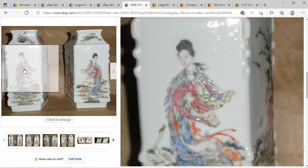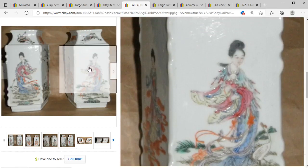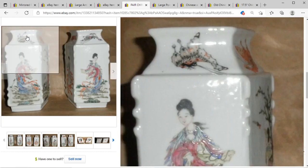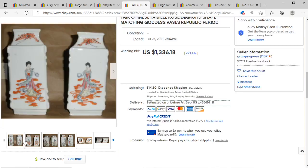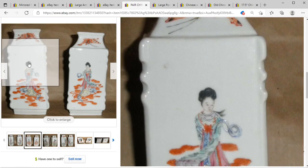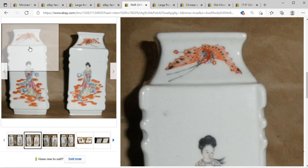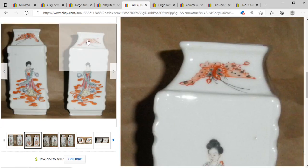Yes, some of my personal favorites here. We have the goddess, potentially a Guanyin figure, on these almost Kong-shaped vases with the butterfly at the top. Very lovely piece, if you ask me. And the painted designs going around it are also quite spectacular, and really nice work on these butterflies at the top as well. They're a little more interesting, a little more intricate than your regular butterfly. Also imagined a little bit differently as well.